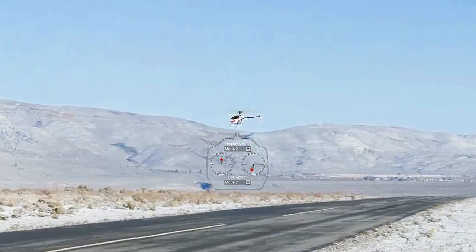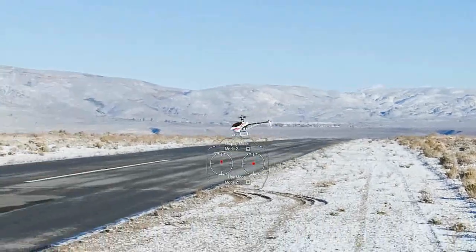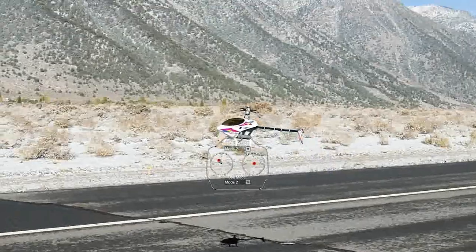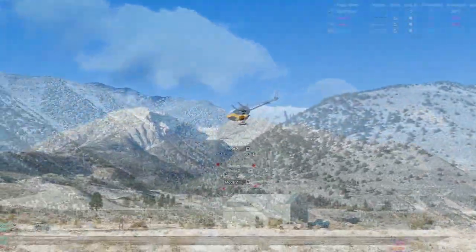Now let's see who will come and fly at my flying site that I have set up here. I have the wind a bit turbulent and it's set at about 6 miles per hour. That's what I've been flying in here. Typical Iowa weather. And so, here we go.